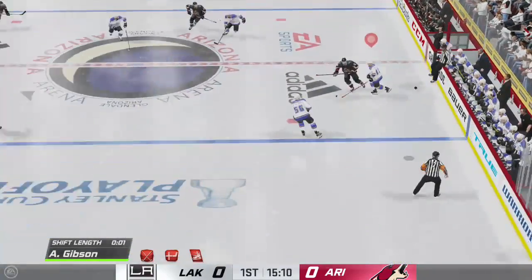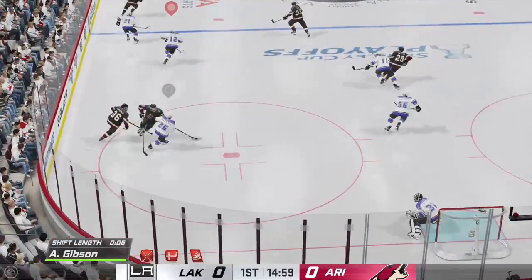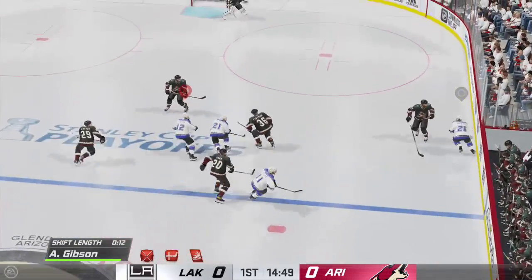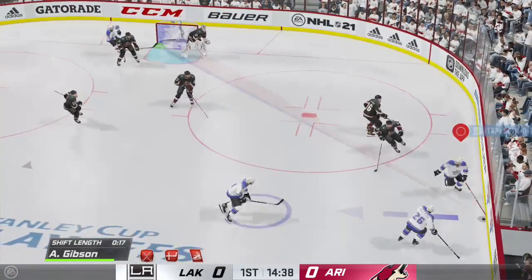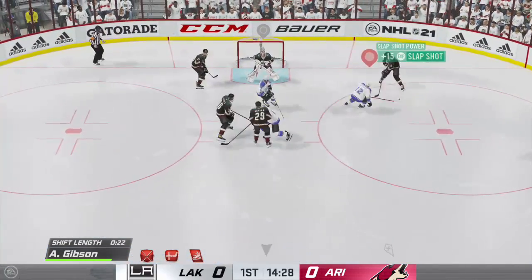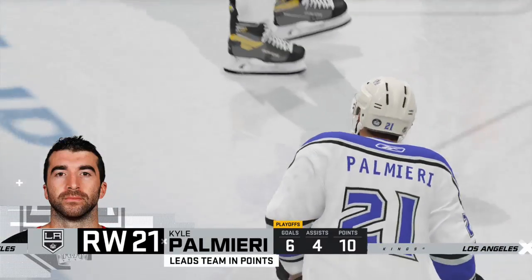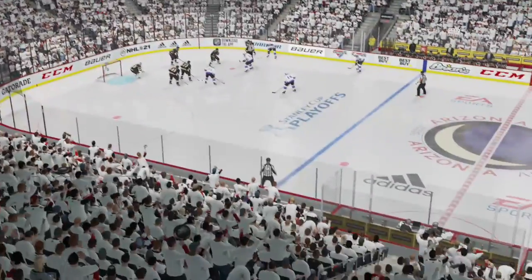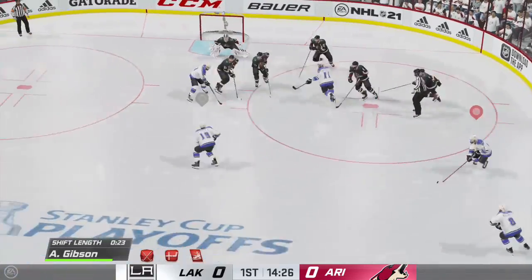Takes the feed. Fires it into the offensive zone. LA's got a hold of it along the wall. Through the neutral zone now, picking up steam. Maintains possession. Moves it to Gibson. Quick shot, and it comes up with the save. Getting closer to the halfway point of this frame, we've still got zeros on the board. LA's won the draw, and they'll go to work.